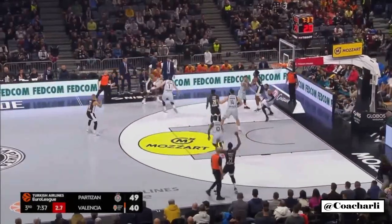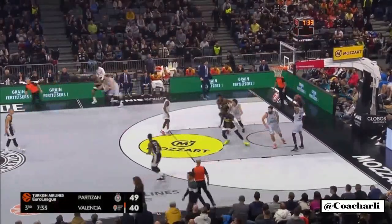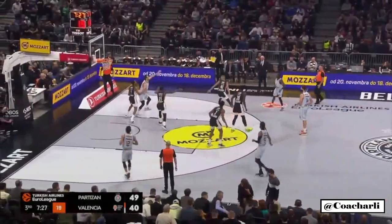Ledet draws the double team. Can Partizan pass out of it? Yeah, good defense by Valencia. They keep the ball on one side of the floor. They prevent the ball reversal. And they get a heave and hope from Kevin Punter.